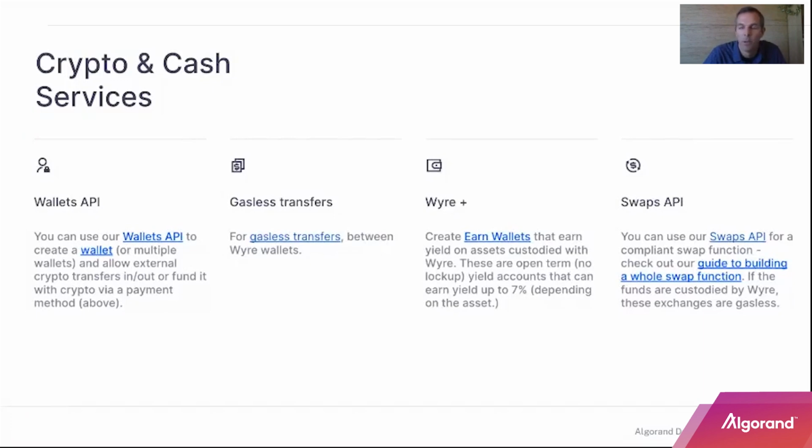Also, the next pillar that we're really excited about and making big pushes in this year and into the next is our Wyre Plus. So this is a yield generating wallet, really kind of a no-brainer for any of those looking to go into the DeFi world. And lastly, our swaps API. So you can use Wyre to build a fully compliant swap function. Again, as Arish mentioned before, part of what we do is take away the regulatory and compliance overhead and burden by bringing that on ourselves. And one way that you can take advantage of that is using our swap API and building your own exchange or something similar into your app with our API.